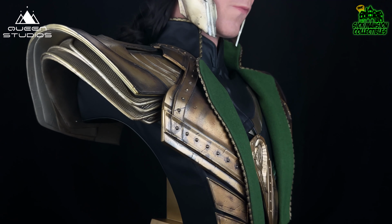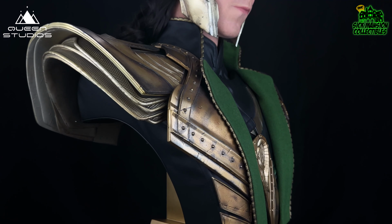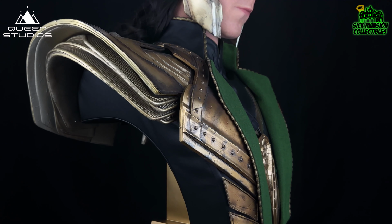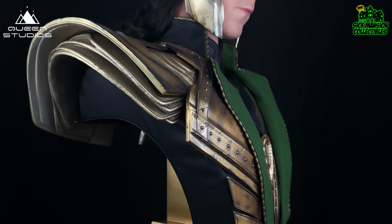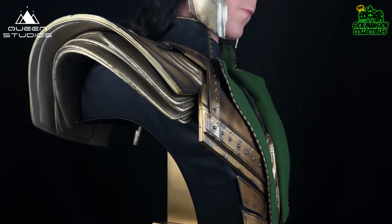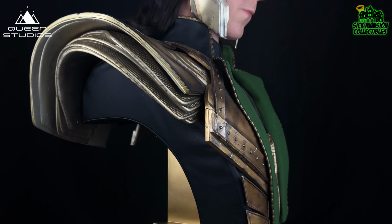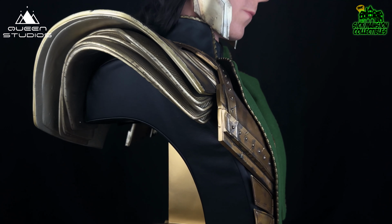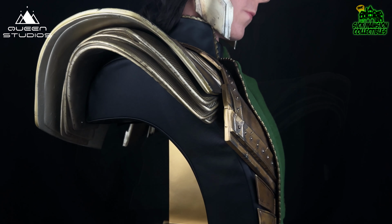It's really not much. Like I said, as an upper torso bust, it's not a full torso bust like Infinity Studios or the Queen Studios Captain America bust. But it's pretty cool. It's really nice what they did there. Very nicely detailed. I love the paint and everything. So we're going to go ahead and switch it up and start going towards the back area.